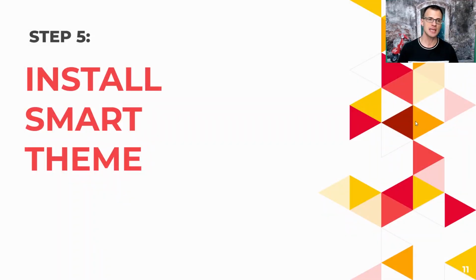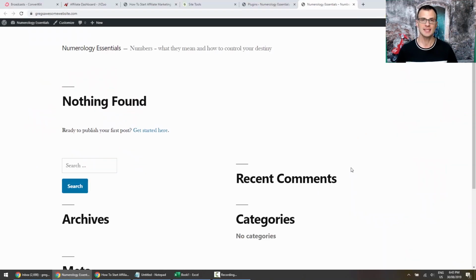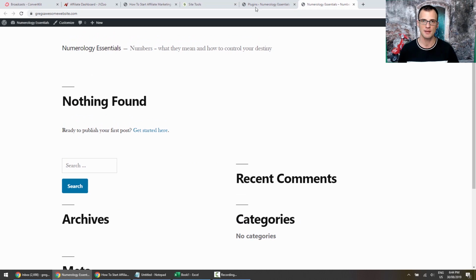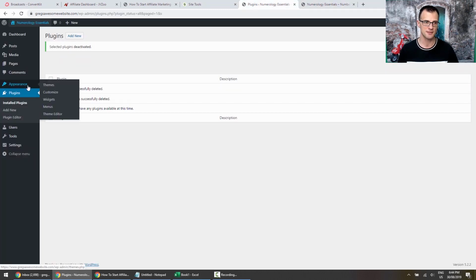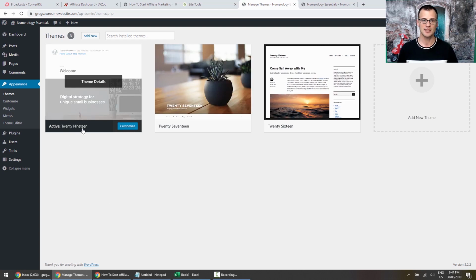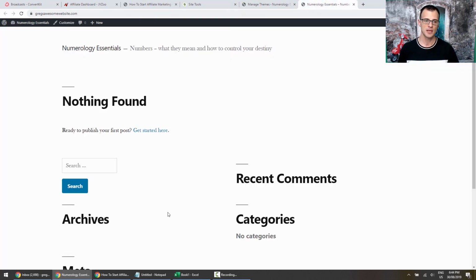Okay, so now it's time for step 5, which is to install our smart theme. What is a theme? A theme is kind of like a template for WordPress. So right now, our theme is this, which is just nothing. It's a very basic looking theme. But the way that you control the themes is from appearance, and then you click themes. And the theme that's currently installed is called 2019. So a theme just lets you control the fonts and the layout and the structure of your website as you continue adding content to it.